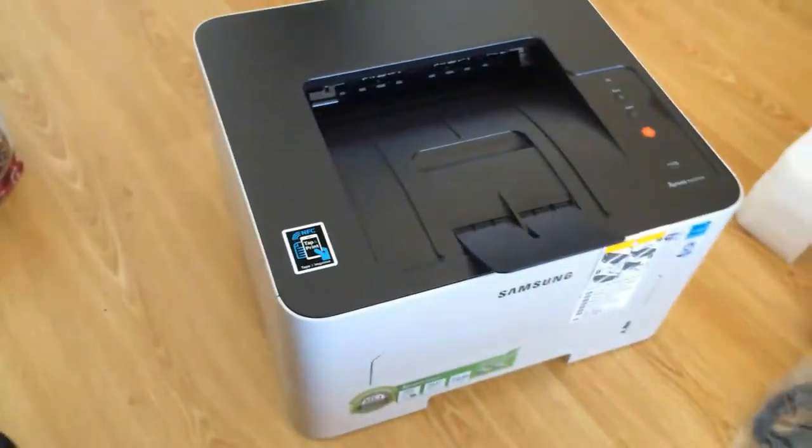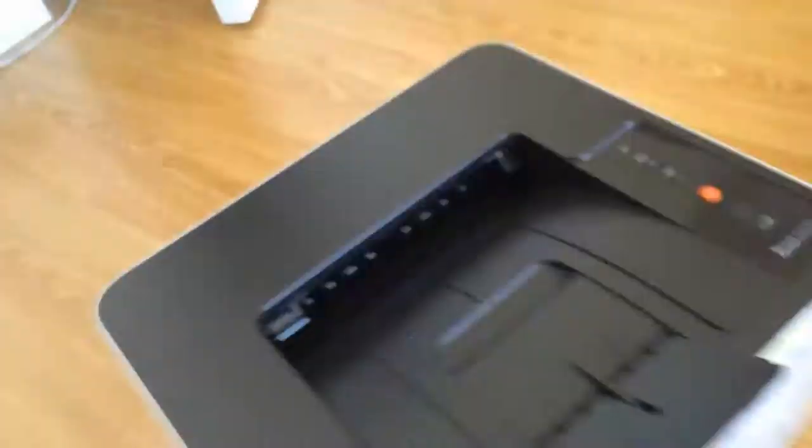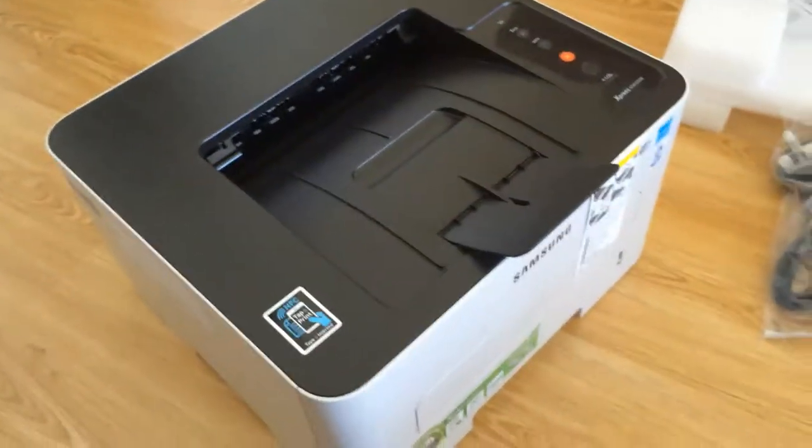There you go. Ooh, all this, for all this, and all that. Well, and the 5 cartridges, but mainly this. Because we do quite a lot of printing, so it makes sense for us to have a laser printer.